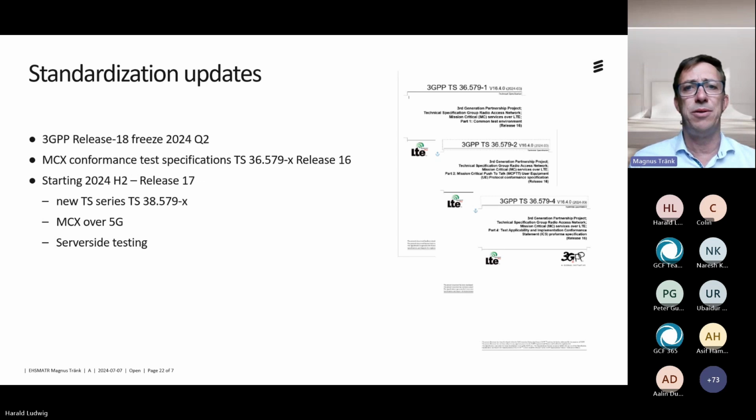A little bit on what's happening in 3GPP when it comes to conformance testing. Just last quarter, release 18 was finalized in 3GPP. The conformance test specifications are done in the 3GPP working group RAN5, and they are, so to say, one release behind. The current versions are release 16, the series TS 36.579. Now in this second half of the year, they will work on release 17. So this is what's going to happen this fall. Of course, it's a plan, and it's always contribution driven. So these are just the plans right now.